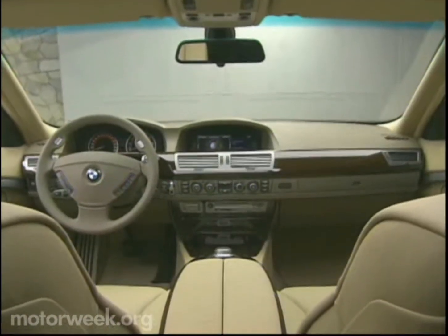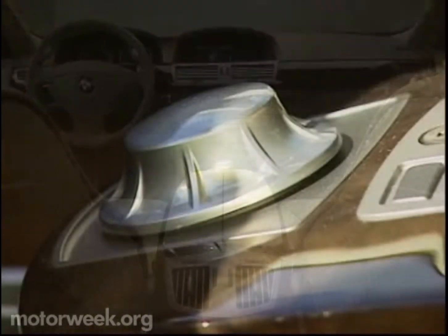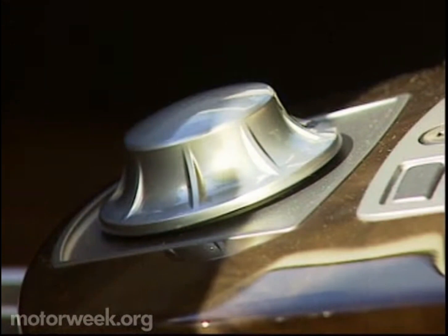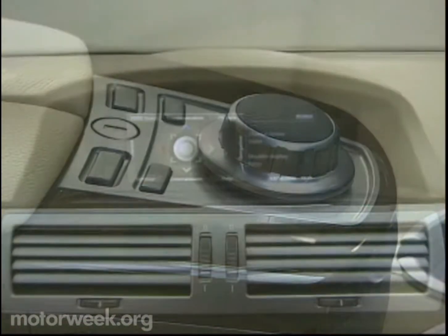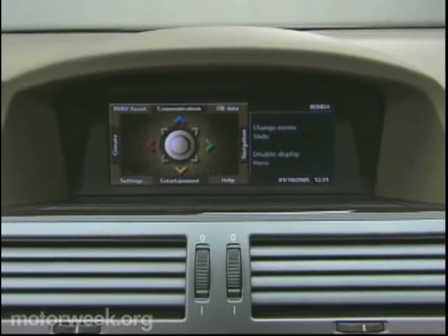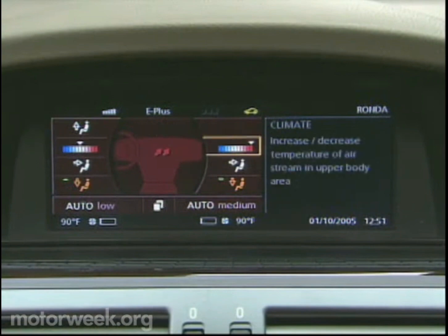Inside, the latest 7 Series boasts new titanium look trim and a choice of woods, while the controversial iDrive multi-system controller has been further simplified along the lines of the 5 Series. The integrated communication system also offers both Bluetooth cell phone interface and voice command.